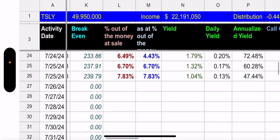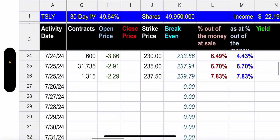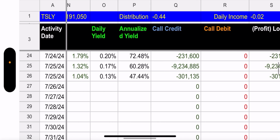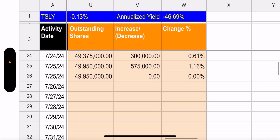So they're set up for next week. Obviously, the other contract is a 230 strike, and that's now 4.43% out of the money. So again, their weeklies are done for the week, and they're set up for next week. So more than likely, they won't even have activity today unless they have new outstanding shares, which based on yesterday's change, they did. They had an increase of 575,000 in outstanding shares.